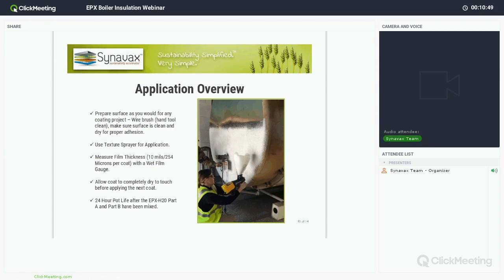Now, going into the application overview, our really only recommended method of application is the texture sprayer, and I'll explain why on the next slide. Although in rare instances you could brush apply, you have to be very careful not to lose the pebble finish. So for the surface prep, it's very similar to other types of coating or surface prep. You want the surface clean. You don't have to sandblast. You can do wire brush or hand tool clean.